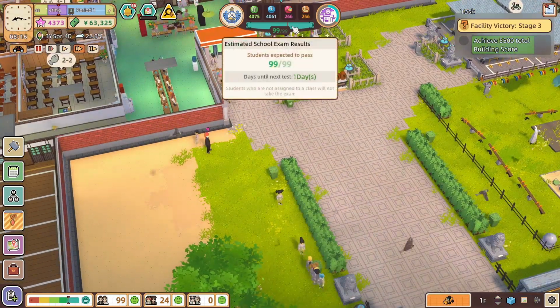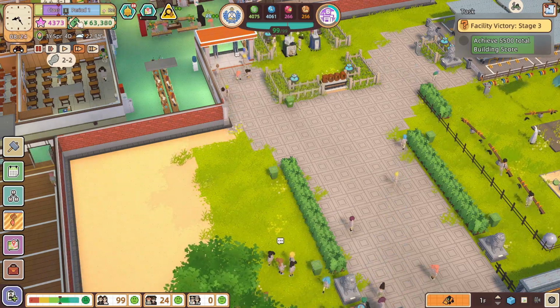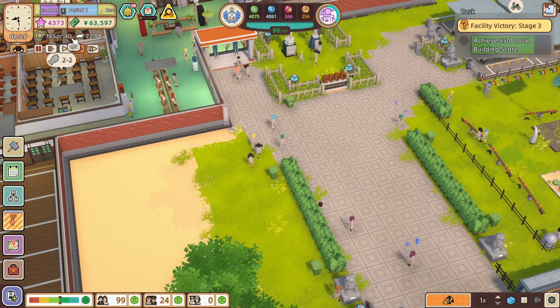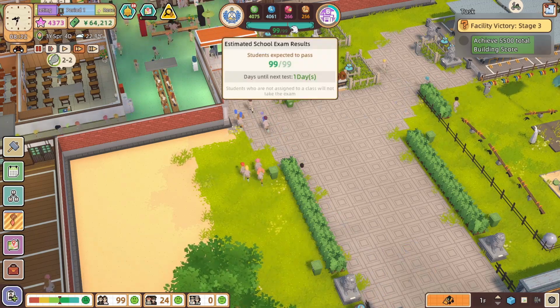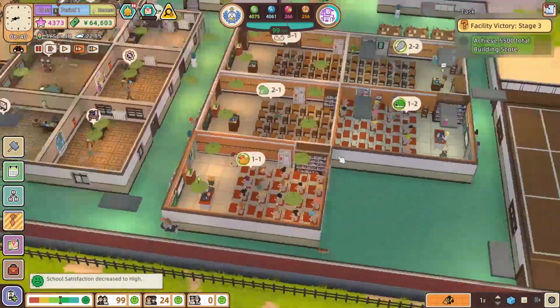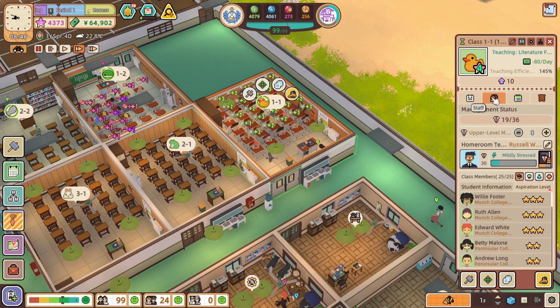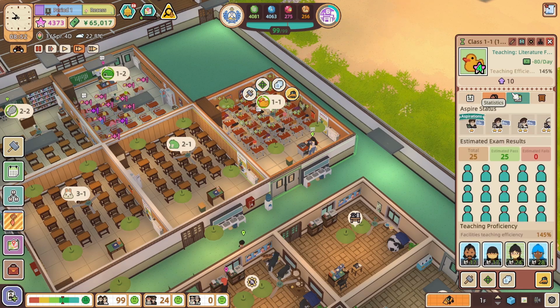All of our kids are expected to pass their exams. It says they're one day until the next test, but I mean, it's really 2 full days of learning. So I think they're going to be fine. Even the ones that were possibly struggling a bit, I think they're going to be fine. Let's go and check, shall we? Hang on. Go over to here. So there were some kids in here who were having a bit of a tricky time of things.